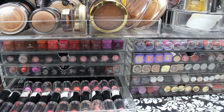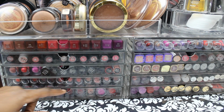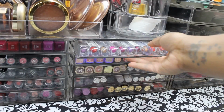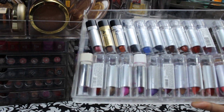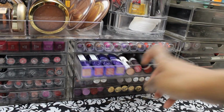In the next drawer, these are all Wet n Wild matte lipsticks. And then in the last one, I have a bunch of City Color Cosmetics lipsticks. Moving over to the next set of Muji drawers, this first drawer houses my beauty supply store lipsticks. So they're all like Jordana and Nika K. And they all cost $1 each.